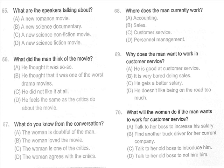Questions 65 through 67 refer to the following conversation. There's a great review of that new science fiction movie in the paper today. Really? I wasn't all that impressed by the film. It started with the scene in the laboratory and ended with the same scene in the laboratory. I wonder what they liked about the movie. Well, that's surprising. The critics loved it. Are you sure you watched the right movie? Yeah, for sure. It was one of the worst movies I've ever seen in my life.